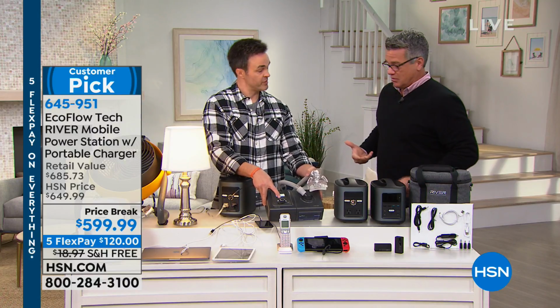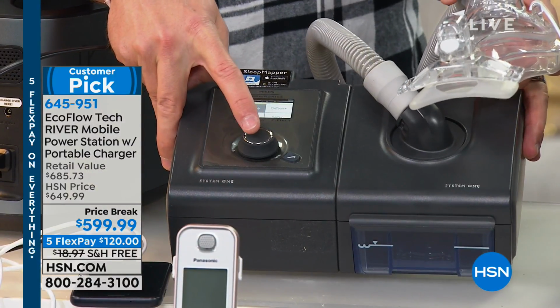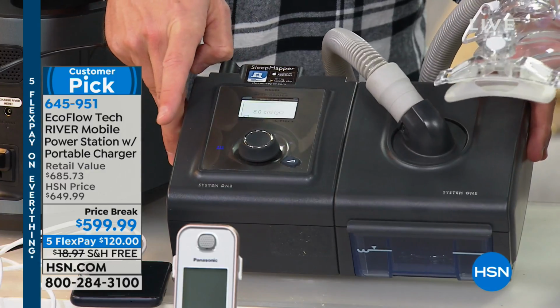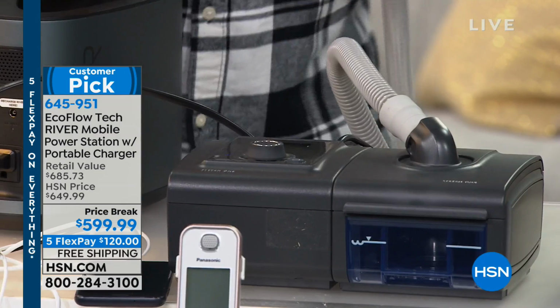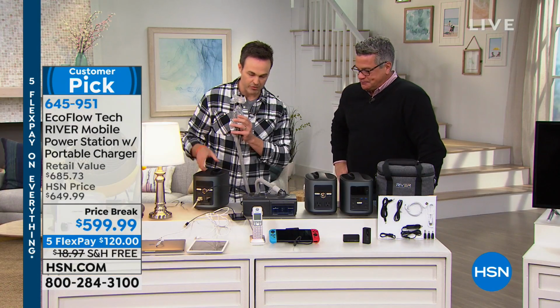Well, this is our CPAP machine. A lot of you write in and tell us that you use your CPAP or your nebulizer, even before the power goes out, with what they call an uninterrupted power source. You can see our CPAP machine is going to come on. And I'm going to go ahead, and you can hear that. Can you hear that? Just so you know that this is running, and I plugged it right in.